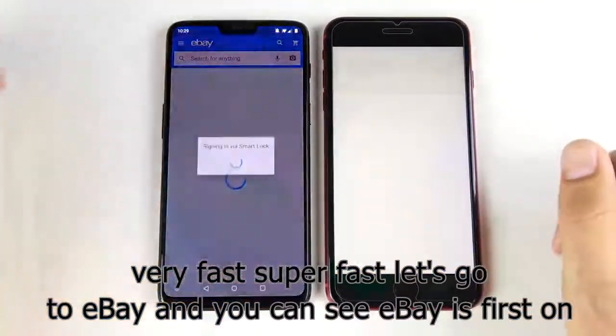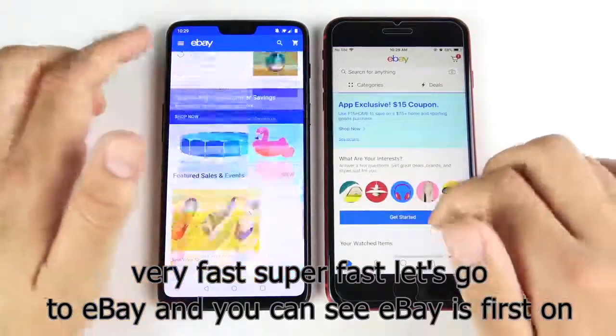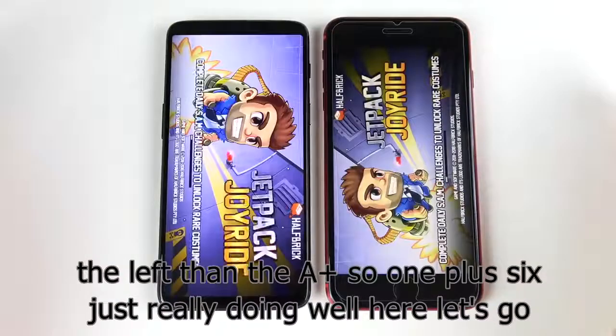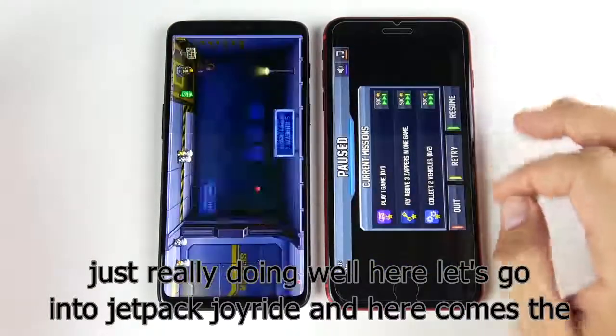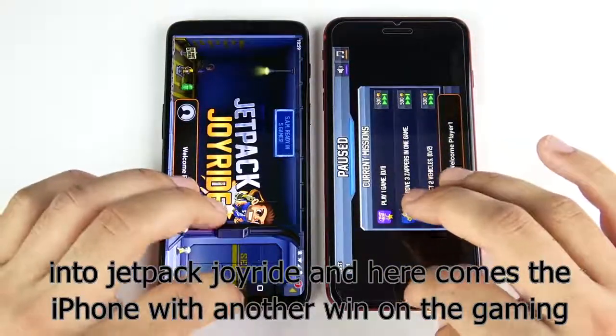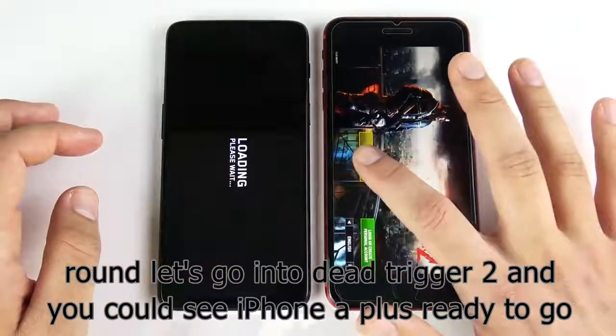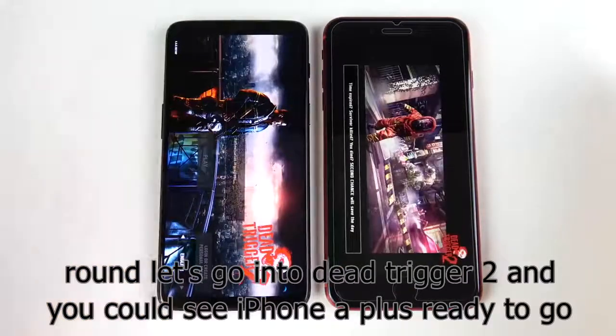Let's go into eBay. And you can see eBay's first on the left, then the 8 Plus. So OnePlus 6 just really doing well here. Let's go into Jetpack Joyride. And here comes the iPhone with another win on the gaming round. Let's go into Dead Trigger 2. And you can see iPhone 8 Plus ready to go.